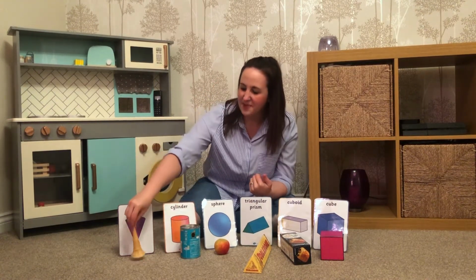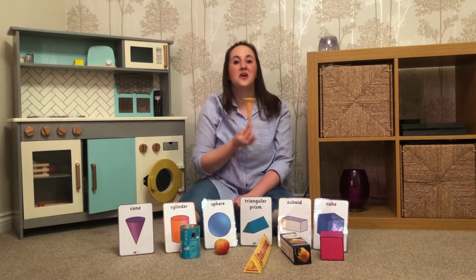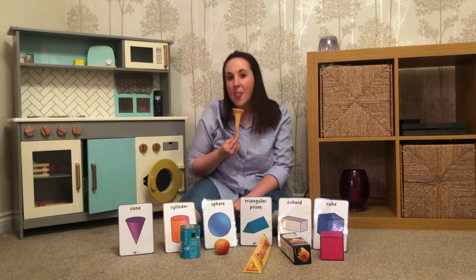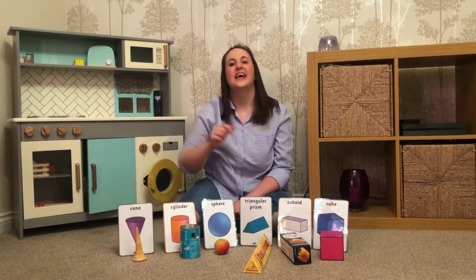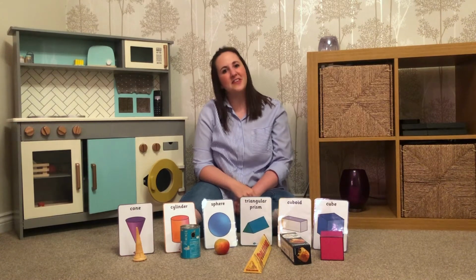And this shape is a cone. A little bit like a party hat. Or an ice cream cone. I'm going to hold up a 3D shape. See if you can shout out what it's called. Get ready.